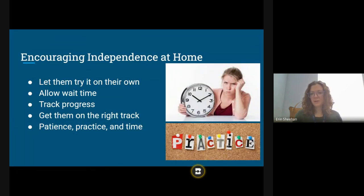So the biggest thing for encouraging this independence is to let them try it. We've got to give them space to try things themselves, even if it takes longer, and it will take longer. And the other thing with that too is even if they do it in a different way than you do. And this one is really hard if you are like me and a little bit type A and you like things done a certain way. This one can be really hard.